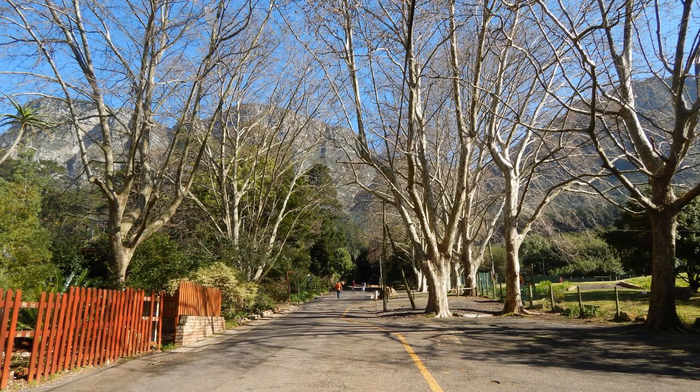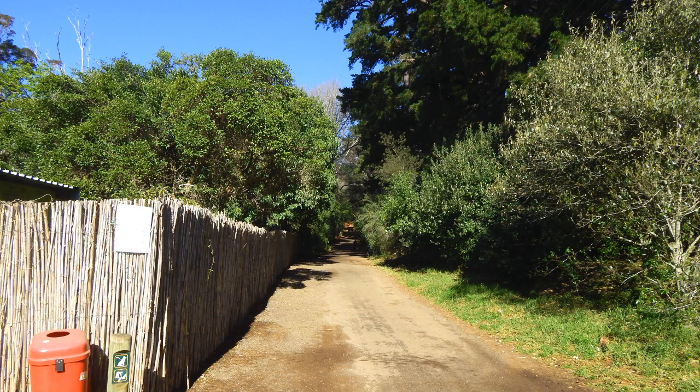One of my favorite places to hike in the southern suburbs of Cape Town is Newlands Forest. In the winter, the area is bustling with the sounds of rushing rivers and small waterfalls.